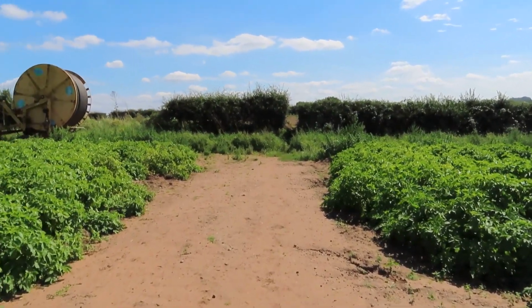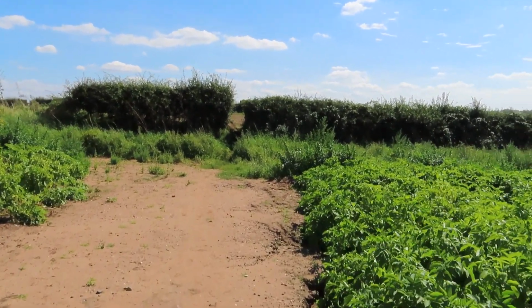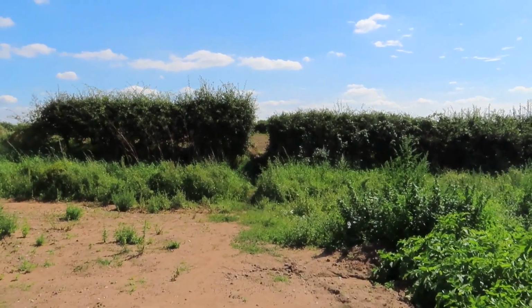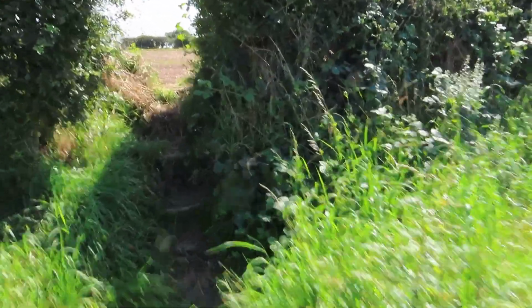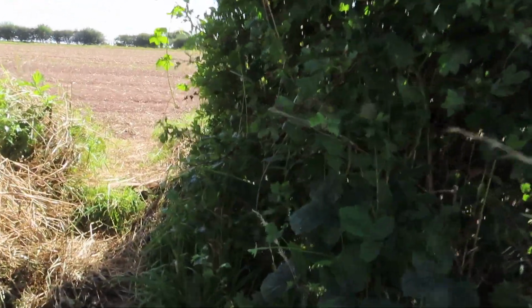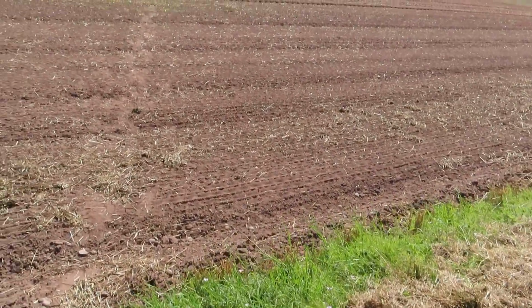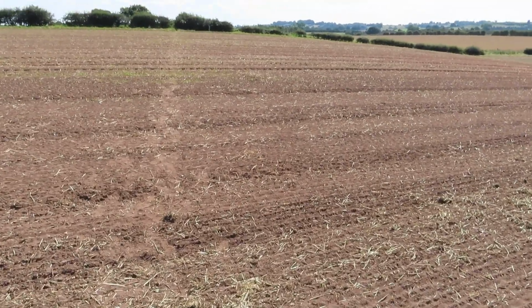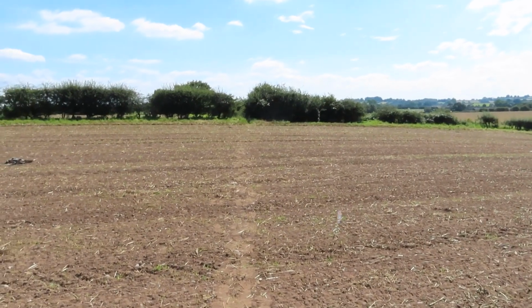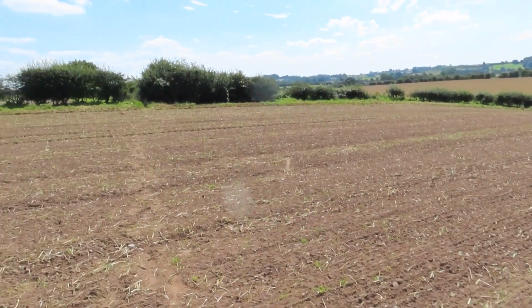You used to buy them in bags of 56 pounds for, was it 10 and 6? Now they're 20 pence each per potato. Through the gap in the hedge and relief, although there's some steps. It's not growing potatoes. I suppose it is going to grow something. Quite extensive field.